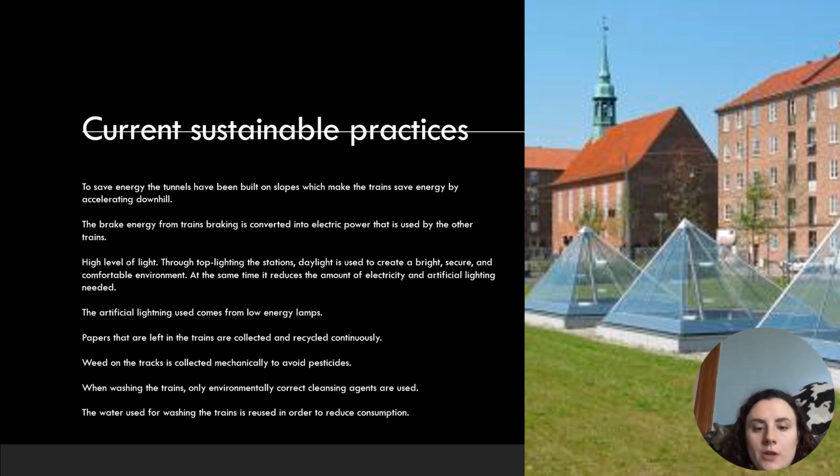Here I listed all the current sustainable practices. To save energy, the tunnels have been built on slopes, which helps the train save energy by accelerating downhill, and that helps with the quickness that the customers appreciate. The brake energy from trains braking is converted into electric power that is used by the other trains.